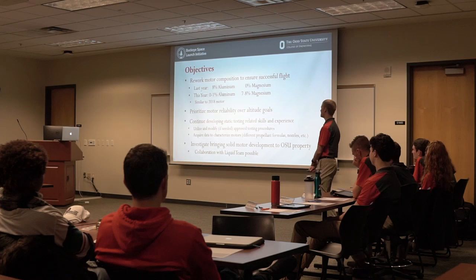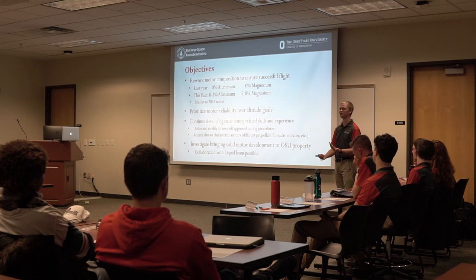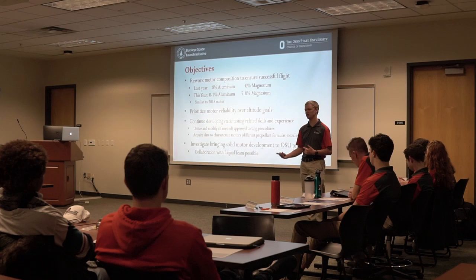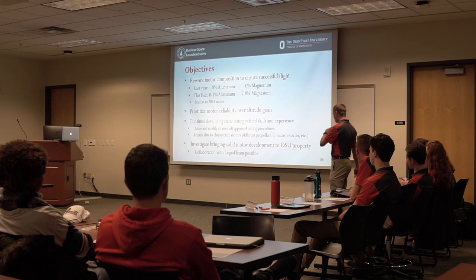And acquire data of the motors, so you don't test just to burn. I mean, sometimes you can test just to burn stuff. That's fun. But science means writing things down. So we also record the data and we can use that to characterize our motors, characterize mass flow rate, all kinds of different properties about our motors to determine if we want to make changes to get a bigger motor, more thrust to get to 30,000 feet. That's the goal.